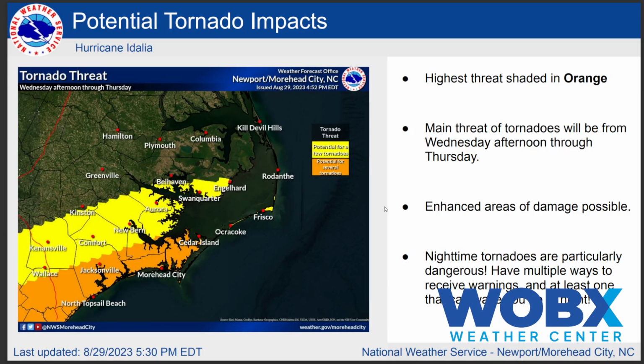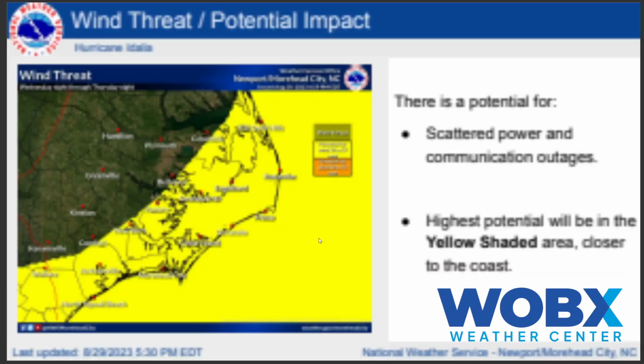Tornado threat, we mentioned that. Few isolated tornadoes possible Wednesday afternoon through Thursday. Wednesday night, tomorrow night, make sure you've got something that can wake you up if there's a tornado warning where you live, especially on Hatteras and Ocracoke and down south. We can't rule out that anytime you've got a landfalling tropical system, those rain bands can cause tornadoes to spin up.